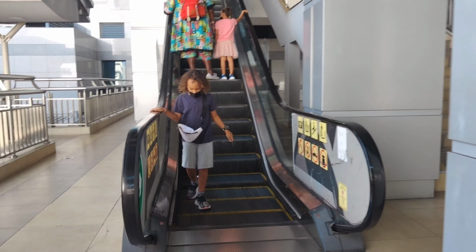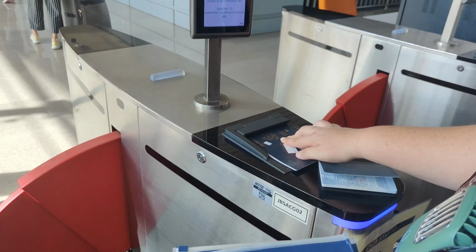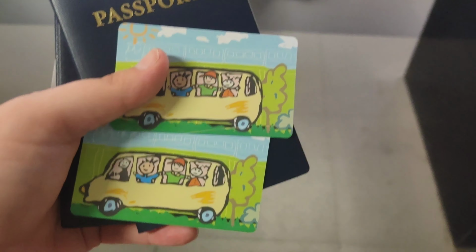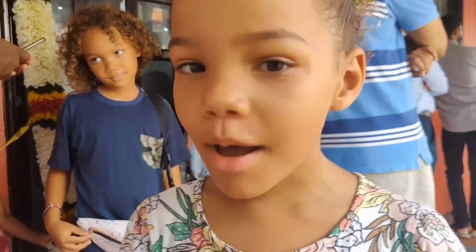Today we are going to show you our journey from Johor Bahru to Singapore by train. There's a couple of different options for crossing from Malaysia to Singapore, but the train is the only one that's going to avoid all traffic. We're going to share the cost and the process. Let's go to Singapore.